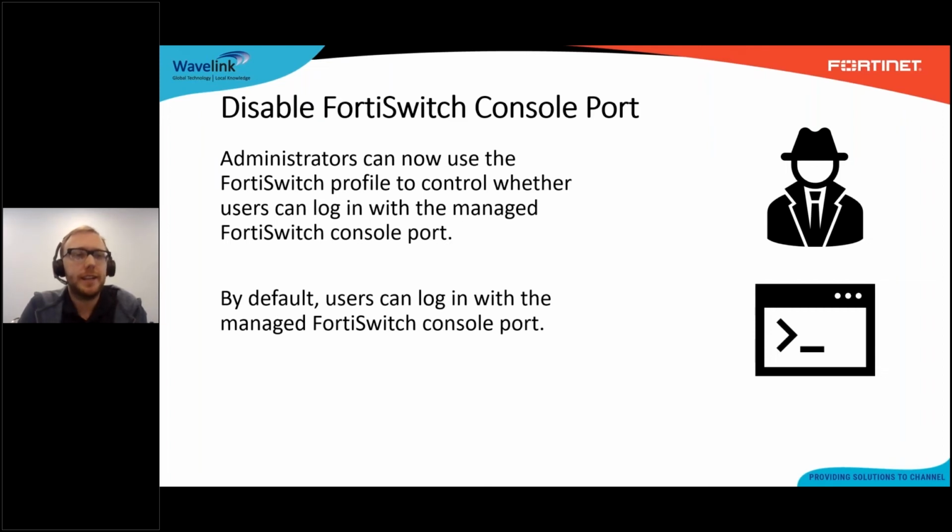And then finally, administrators can now use the FortiSwitch profile to control whether a user can log in with the console port on a FortiSwitch. This allows you to have an increased level of physical security if you require it. So if you're in an office, let's say, that's quite small and the equipment is mounted up on the wall, maybe in this very small office, and there's a lot of people coming in and out, and you want to make sure that you've got a high level of physical security, then you can go ahead and disable that CLI or console port on the FortiSwitch to help increase that level of physical security.